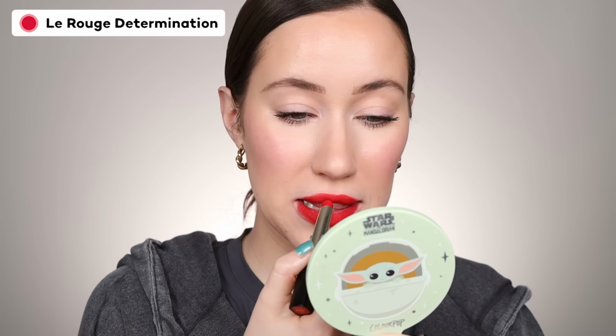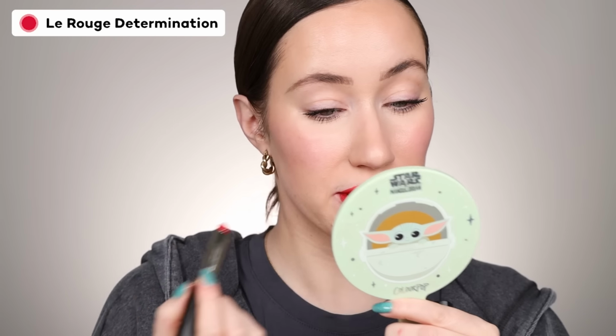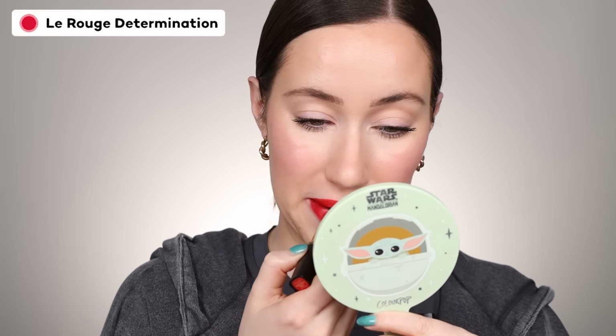Next up is 193 La Rouge Determination. This is more of a red. Okay. Well, kinda. An orangey red. I live for a bright orangey red in summer, especially on vacation. And this one is bright. How pretty. This kind of color with gold jewelry, it's a whole vibe. Again, especially on vacation. Very pretty. Love this one. This is 193.